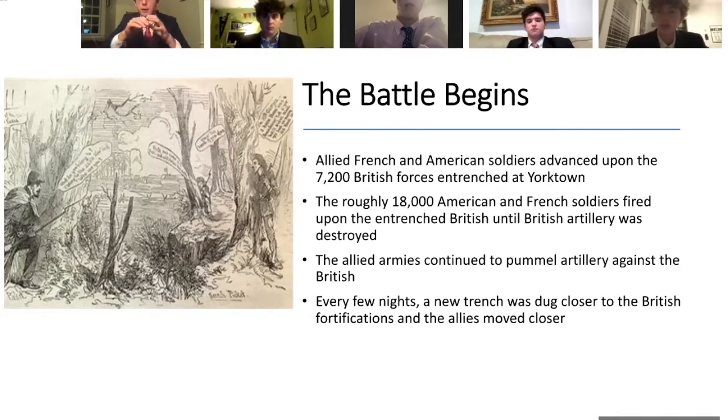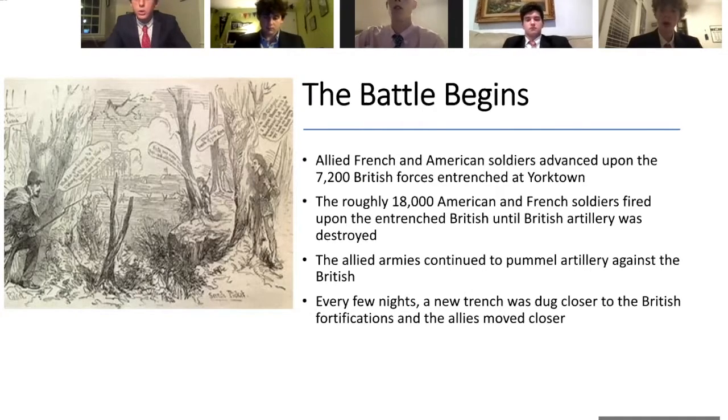Their main goal was, before they really committed to a full-on attack, they wanted to make sure that the artillery was destroyed, depleted, and the British didn't have a lot of artillery, because we'd seen that was the downfall of them in many battles. Allied armies continued to pummel artillery against the British, again, just making sure that was taken care of so their final rush could be an effective rush with not much artillery to stop them. And after a few nights, a new trench was dug closer to the British fortifications, and the Allies began to move closer. And this is where the battle really gained footing, and they were able to see much success.